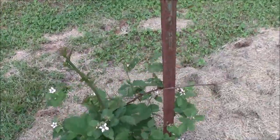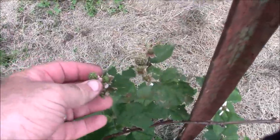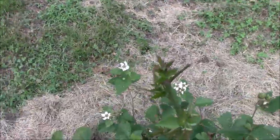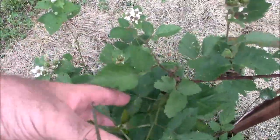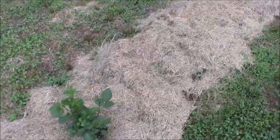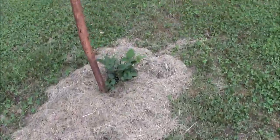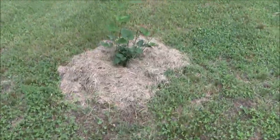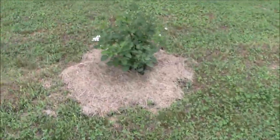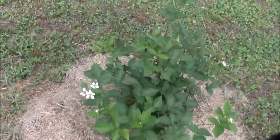Now, that one looks like it's getting some berries on it already. And plenty of flowers and berries down here too, so you're gonna have berries on that one this year. Alright, they're looking good. Now, flowers on that one as well.